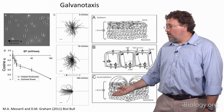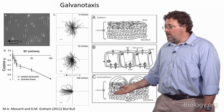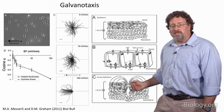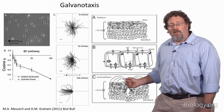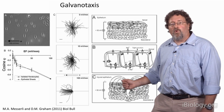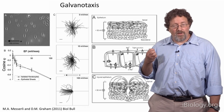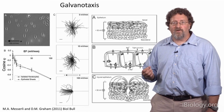And if you were to punch a hole in your skin, for example, if you get cut or wounded, that will now produce an electric field that varies from position to position across the skin. This then gives an electrical cue for the keratocytes to move towards the site of the wound so they can fill in the hole. So galvanotaxis is not only a real phenomenon, it's actually really important for your ability to heal wounds.